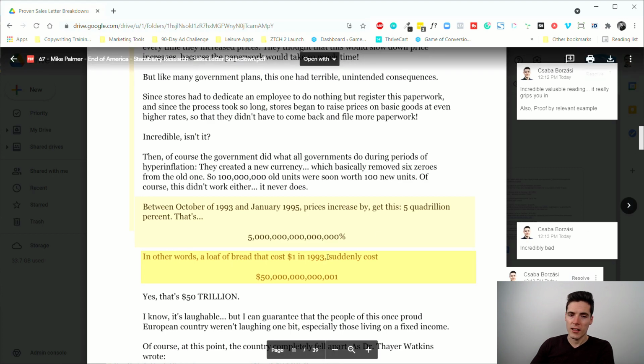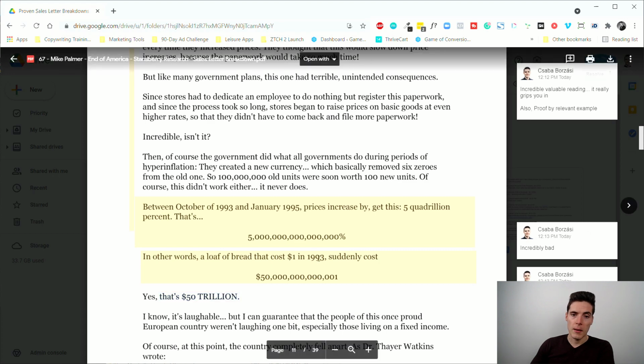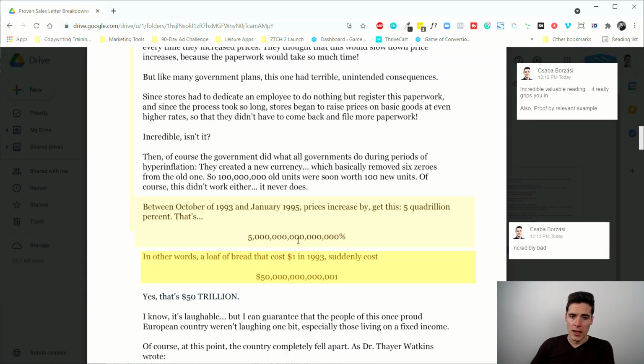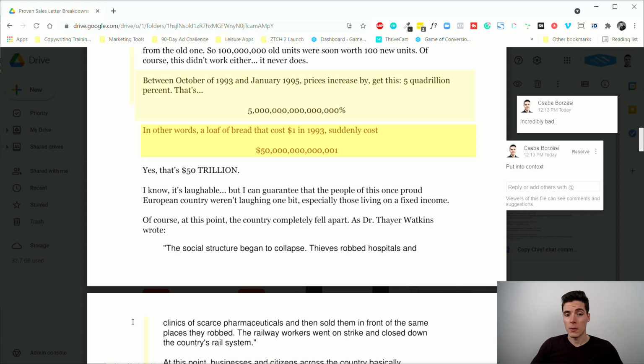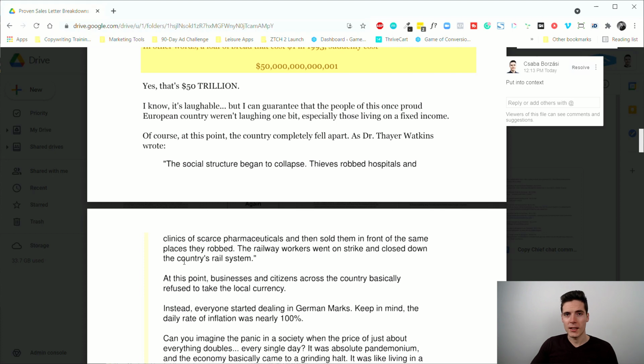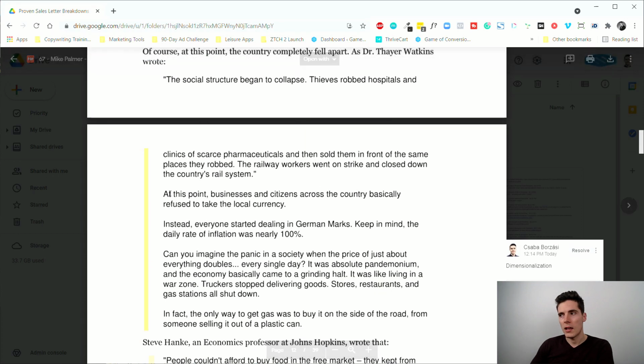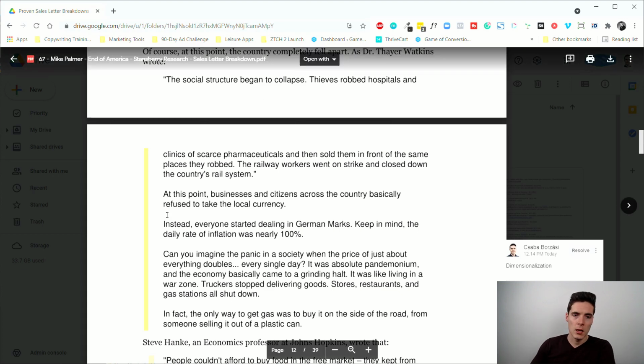that cost $1 in 1993 suddenly cost 15 trillion." Yeah, that's 50 trillion. Okay, so think about that as hyperinflation. And the whole point of this is to scare people, actually, to make that emotional connection with them, to really scare them so that they actually become receptive to the solution later on, which is going to be the special investment strategy that probably the guru behind this promotion figured out.